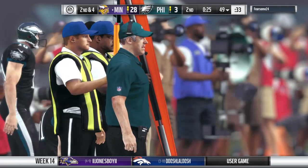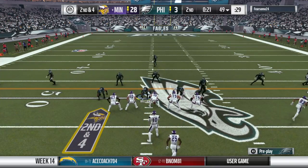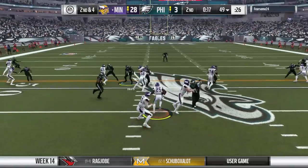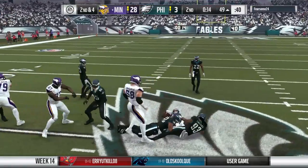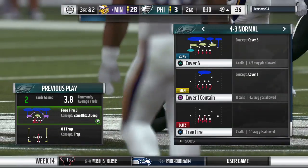Some runs are blocked so well, you almost forget that someone has to carry the ball to gain the yardage. The leverage by the offensive line to create space up front, really well done. Right back to Procise. And they got half of what he needed there, 2 yards, and it'll bring up a 3rd and 2 more.